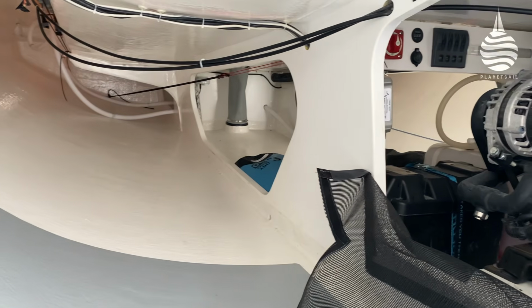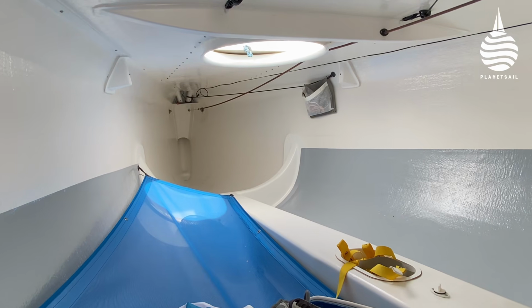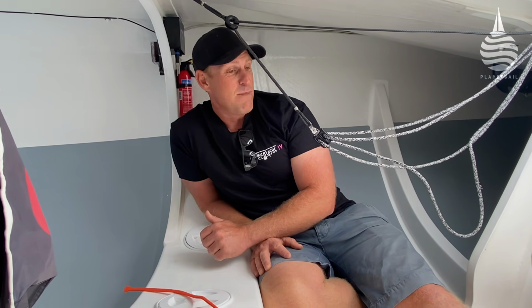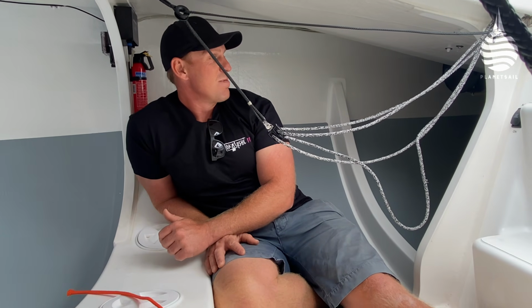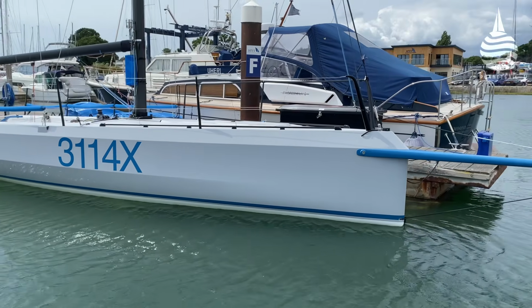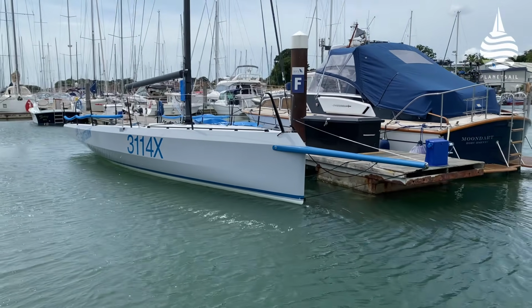Just looking forward, pretty simple bow trampoline which you put the spinnaker on top of, and there's actually the ability to put a toilet down here for those who need to use a toilet down below. So yeah, enough room to shelter and get out of the wind. But I wouldn't be rushing into my first offshore on this boat, but I'm sure it's going to happen sooner rather than later. Someone's going to take one of these offshore.